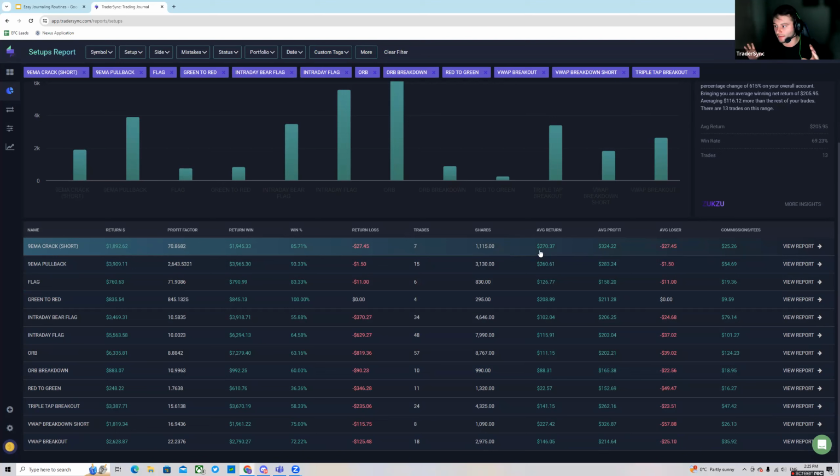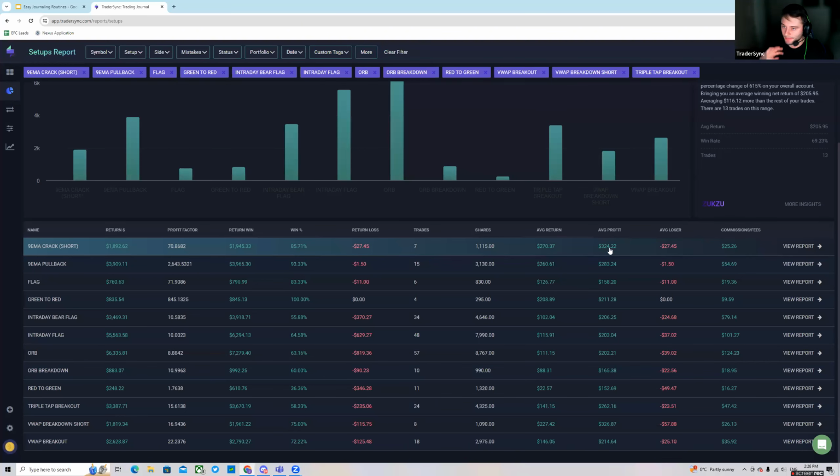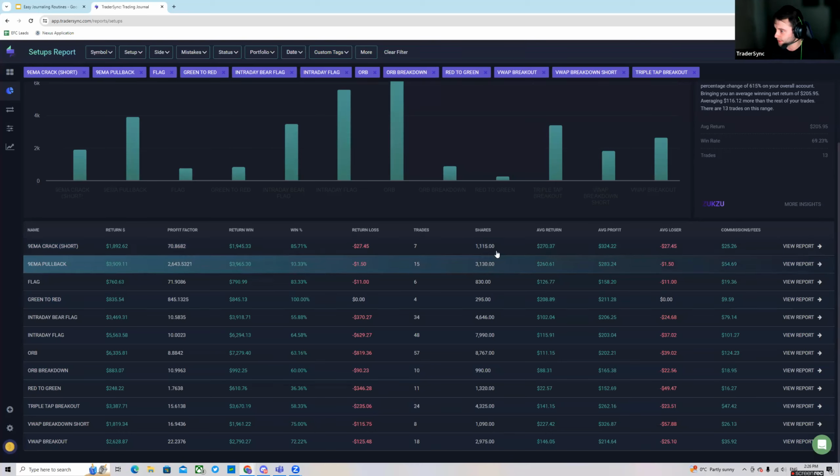Defining those 3 items, and then going into saying, okay, if it's the type of setup I'm trading, or the type of stocks I'm trading with this setup, what is my scanning criteria? What am I actually going to look at in the pre-market or the post-market to find better setups, or stocks rather, that fit this type of setup? And same thing, looking at the average profit versus average loser, and the risk to reward you're typically trading on a winner versus a loser.